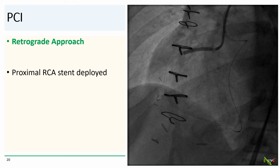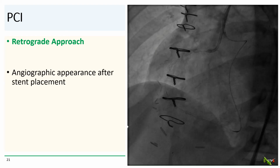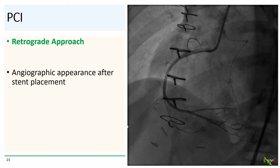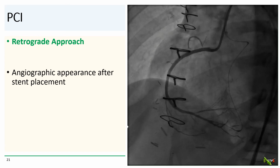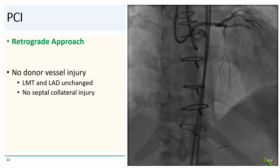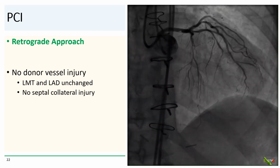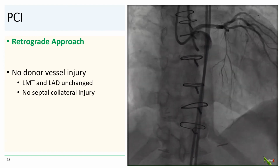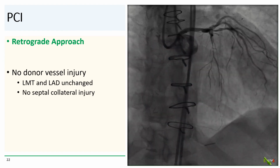Here, the GuideLiner was pulled back and the proximal RCA stent was being deployed. And we obtained a reasonable result after 3 stents were placed from the proximal to distal RCA. We always inject the donor vessel to confirm no injury. In this case, the left main and LAD were fine, and the septals were fine as well.